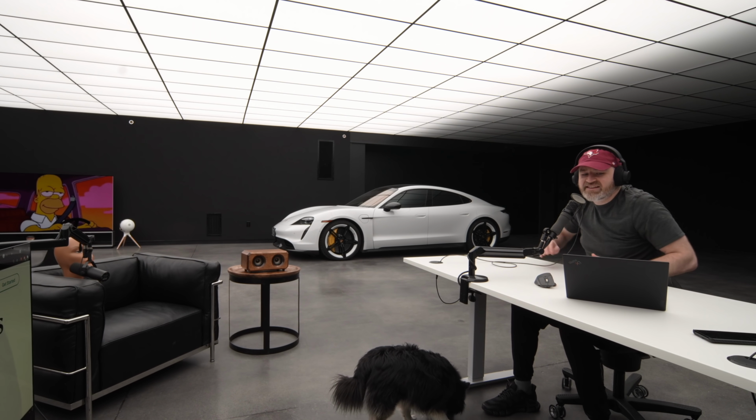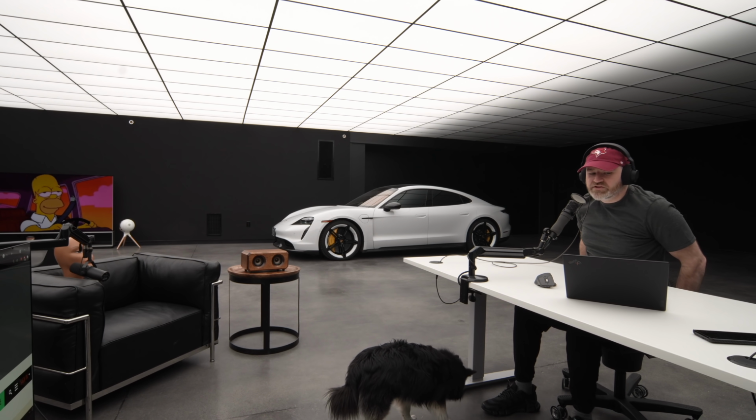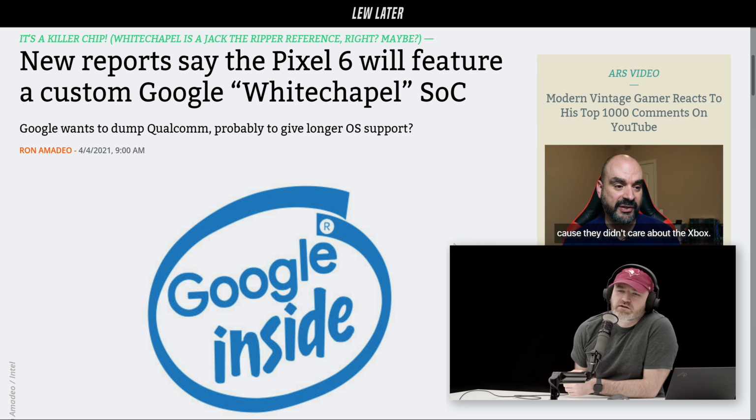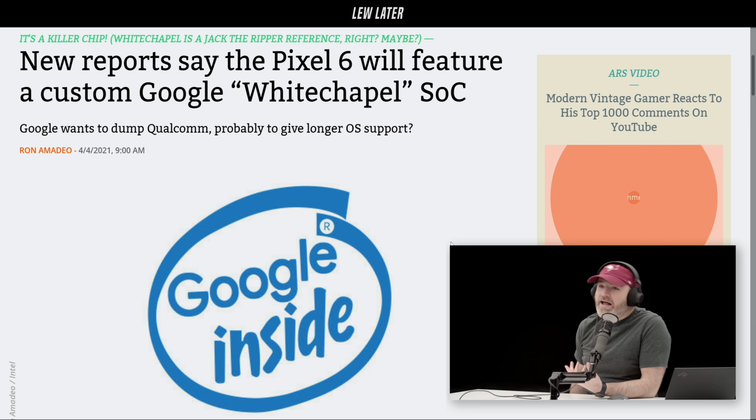New reports say that the Google Pixel 6 will feature a custom Google Whitechapel SoC. Oh, so it's not only Apple that gets to have a custom chip going on. Well, Apple's a big hardware company. They made a few bucks over the years. They sold a few phones over the years. So it's not quite the same thing that's going on here.